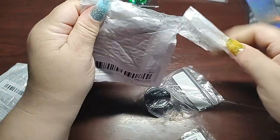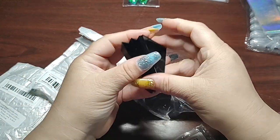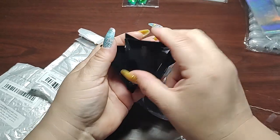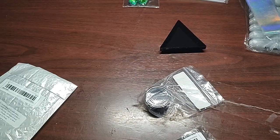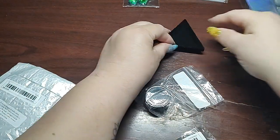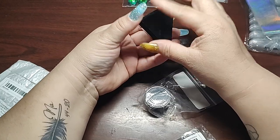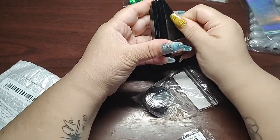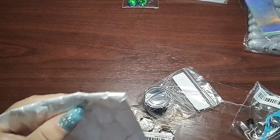Let's see what this is. Oh, this is for nails and my arts and crafts. So it holds little bits. I've always wanted this, to hold the little gems when you're going to put the gems in your nails, or gems in a crafting class. And I saw them in black, 5 for whatever price, probably less than $2. So I had to get some of those. So that's a crafty item, kind of.